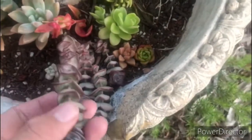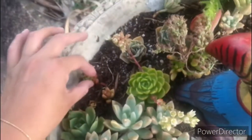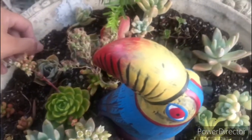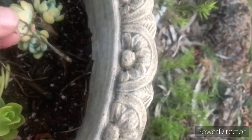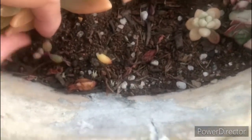Let's see how this is going. I think unfortunately my chain of hearts died. My string of dolphins doesn't look too good in here either. Don't even know where it is anymore. I think here, look. No! I don't know why string of dolphins seems to be hard to look after. And, well, that one's going alright. Ruby's necklace.